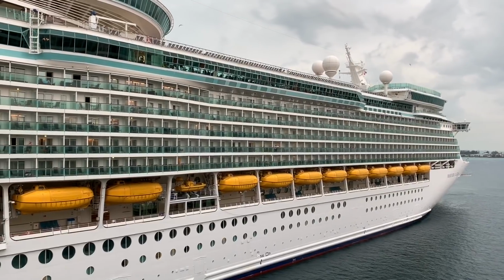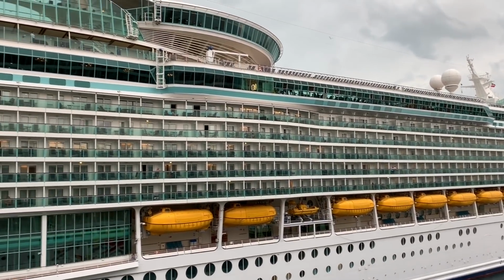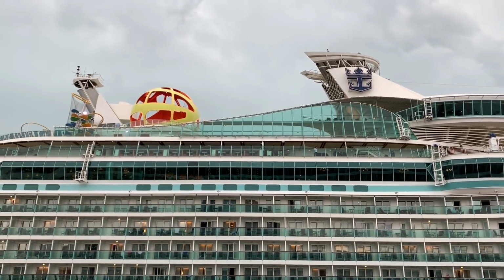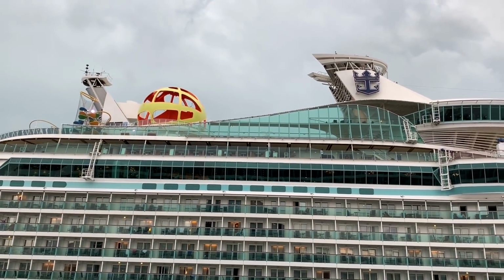We just had some major lightning right above this Royal Caribbean ship. Trying to catch it again. Hopefully without hitting my phone.